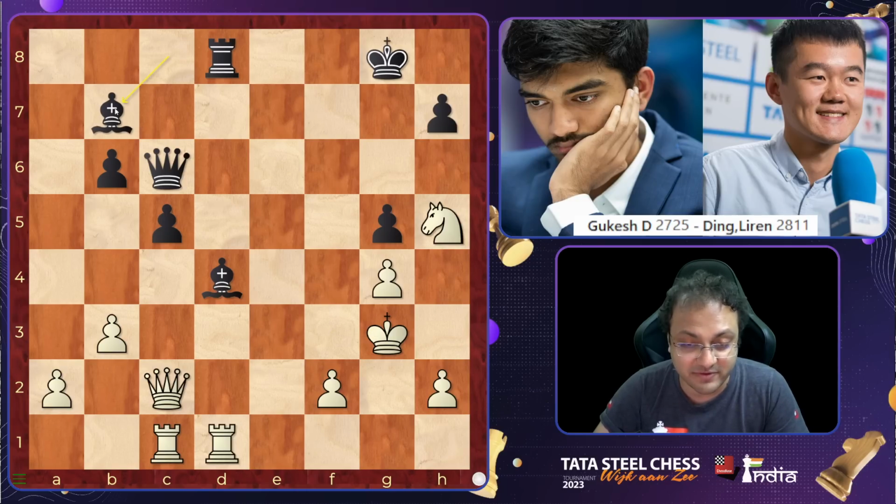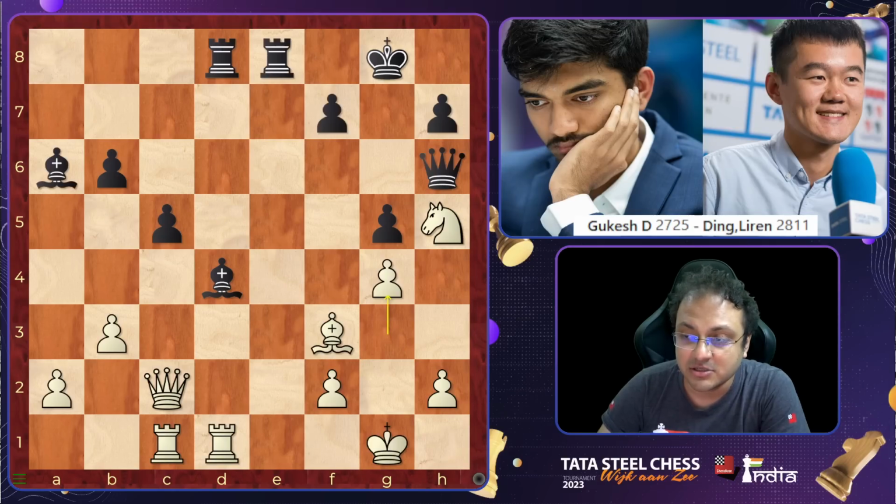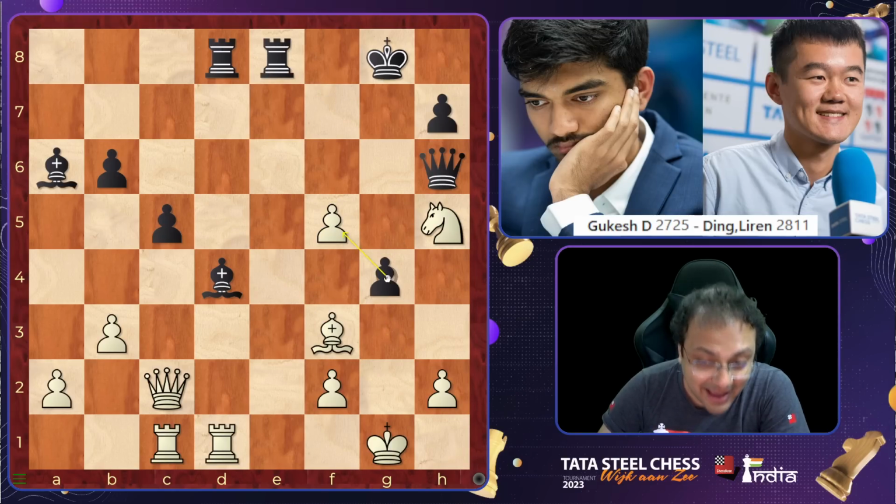And this is also one very nice thing. Once the light squared bishop is gone, this diagonal becomes very weak. Okay, so g4, f5, and in case if you were to take with this pawn, then I'll go g4.